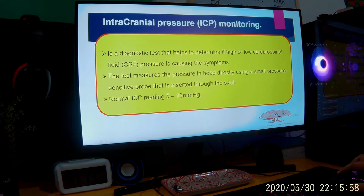So the test measures the pressure in the head directly using a small pressure-sensitive probe, usually inserted into the skull. By experience we can understand how to insert it correctly, because if we go out of the range, it will touch the brainstem, and the patient will have problems.